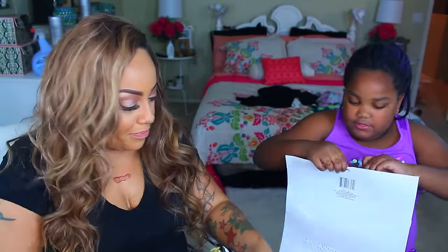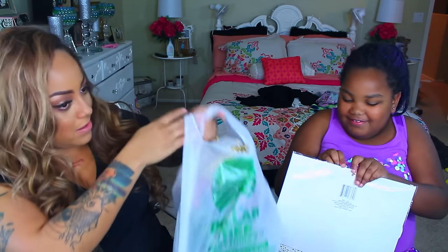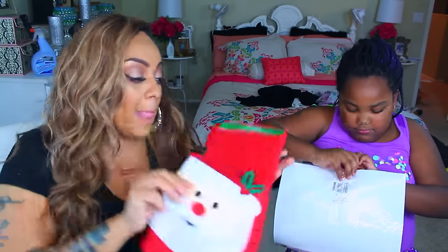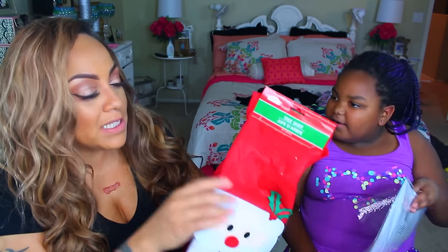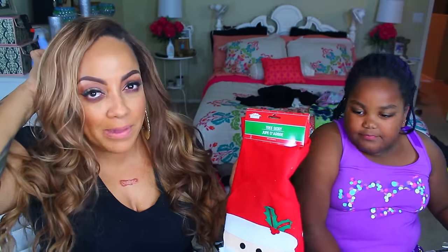Amazing. These are cute stockings. No, that's not a stocking, honey. Oh, it's for the tree. Yes, girl. They got some nice little tree skirts, okay? So this is a really cute one. This is a nice size tree skirt. They got all different kinds, but some of them look really, okay, hold on to it. Some of them look really, really cheaply made.